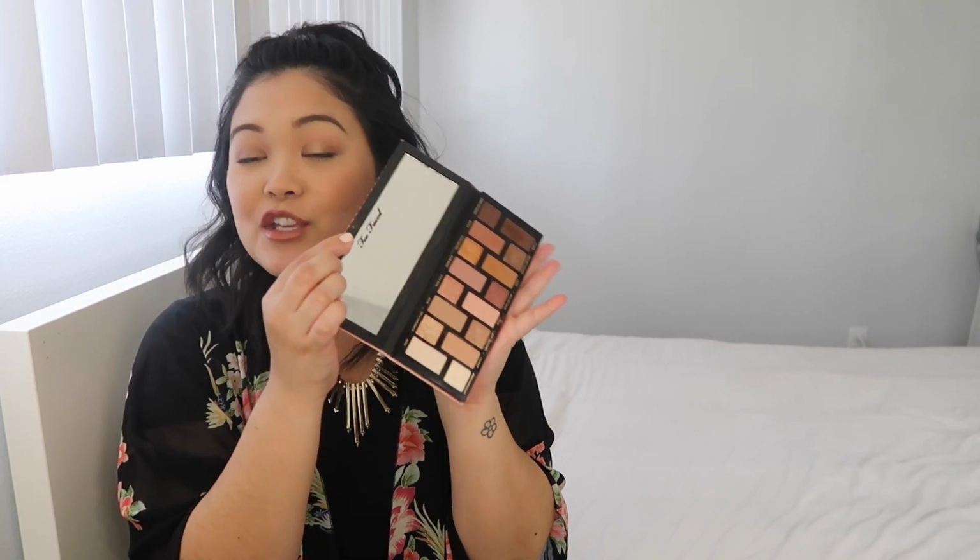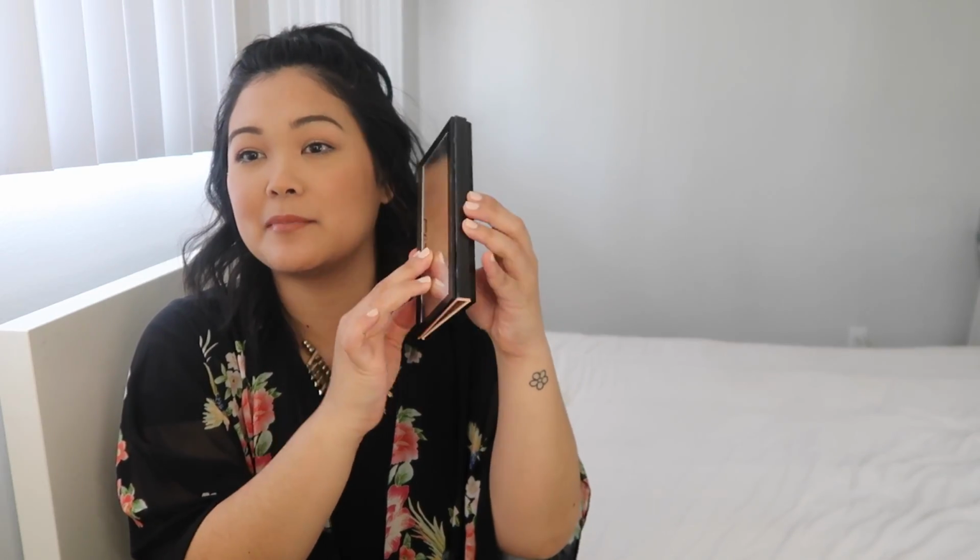I love how thin and slim it is. It doesn't feel as luxurious as this Fenty Beauty one or the previous palettes from Too Faced that typically come in this tin can. So it doesn't feel as luxurious, but I kind of like this a little bit better just because it's more slim. You can fit it easily in your makeup bag without it taking up too much room. And it still has this huge gorgeous mirror, and you can flip this completely back.